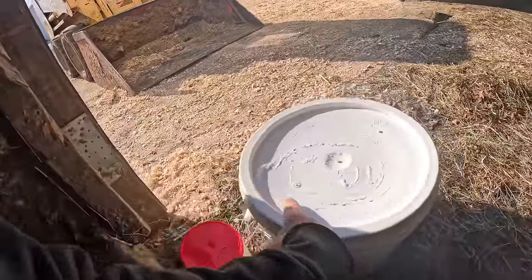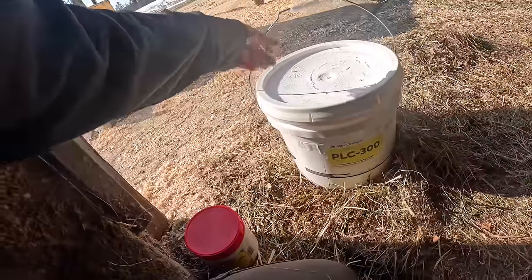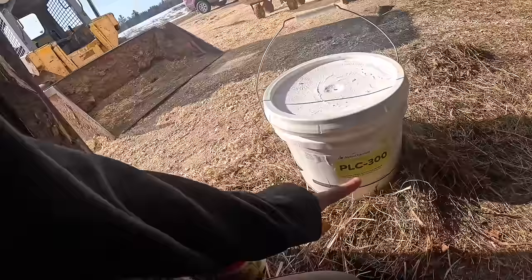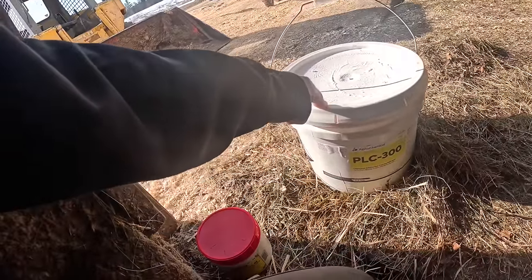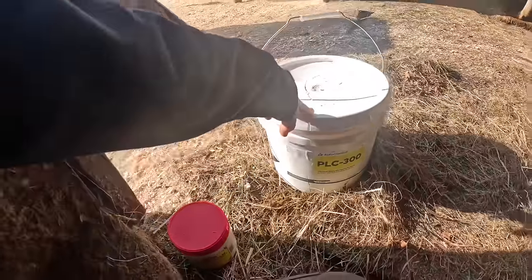And we also picked up a little container of PLC 300. This is just pipeline cleaner. That's what PLC stands for, chlorinated alkaline non-foaming detergent. Picked up a little container of that. Our big container is almost out, and he didn't have anything more than a 30-pound drum. So we picked up one of those as well.